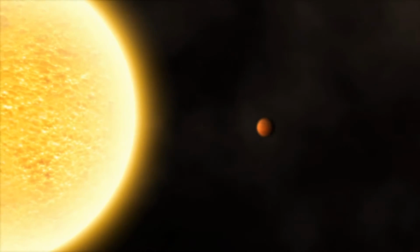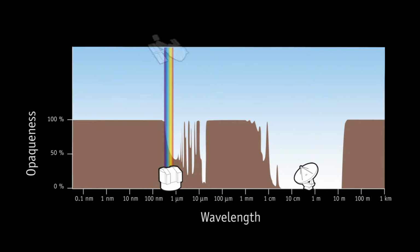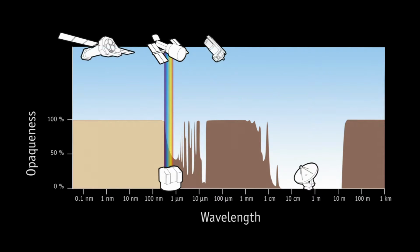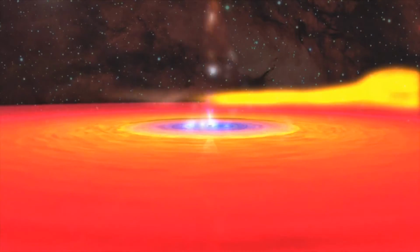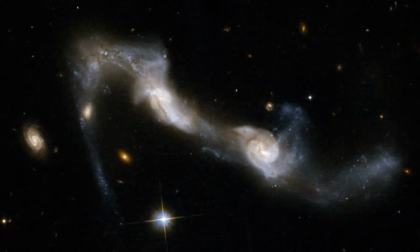So what about X-rays and gamma rays? Well, they are completely blocked by the Earth's atmosphere, and so without space telescopes, astronomers would be totally blind to these energetic forms of radiation. X-ray and gamma-ray space telescopes reveal the hot, energetic, and violent universe of galaxy clusters, black holes, supernova explosions, and galaxy collisions.